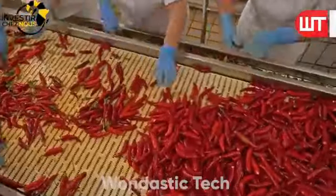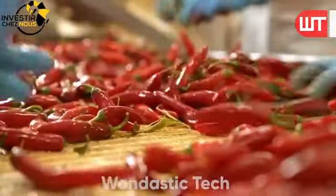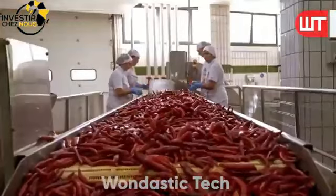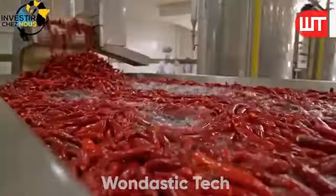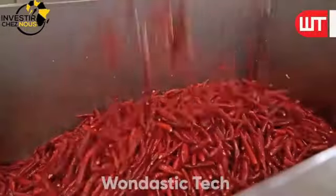Step 2: Crushing. Next, we crush the tomatoes and chilies into a pulp. The crushing machine makes this process efficient and ensures a consistent texture. Make sure the pulp is smooth and uniform for the best results.